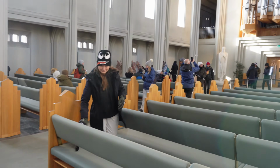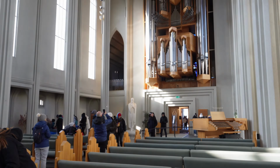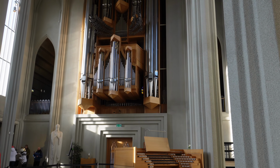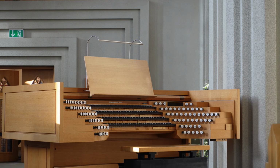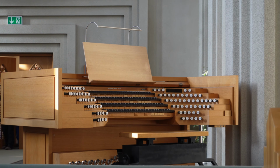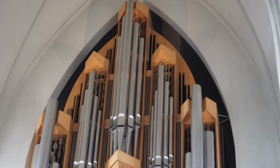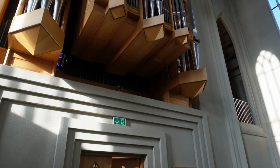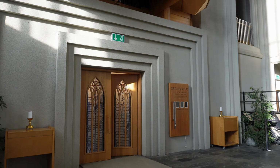The pipe organ located inside the sanctuary has over 5,000 pipes and is the largest organ in the country. It was installed in the 1990s, and if you're thinking about a unique souvenir, it is possible to buy a gift certificate in the church's store which certifies that you are the owner of a particular pipe in the organ.